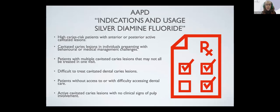If you can't touch it with silver diamine fluoride, you're not going to be able to arrest that caries. So cavitated caries lesions in those individuals that have behavioral or medical management challenges, perhaps patients that have special health care needs, silver diamine fluoride is particularly useful in these types of patients that have these challenges. Patients that have multiple cavitated caries lesions that can't be treated all in one visit.